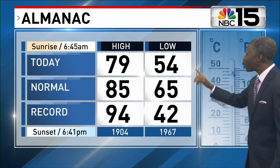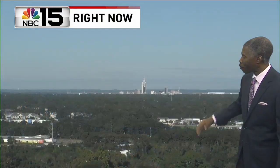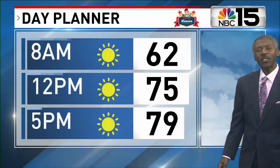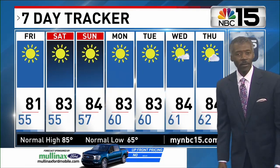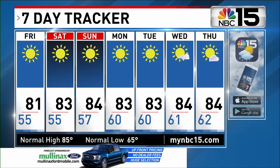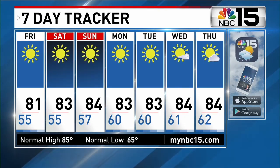Look at these numbers. 54 degrees this morning. We ended up at 79, below average, with sapphire skies and still low humidity. Our breezy conditions will subside overnight. We're going to continue on this same pattern of pleasant nights, clear nights, and days that will be seasonably cool as we transition to October. Here's your 7-day tracker. Temperatures only slowly climb into the low 80s by Sunday, Monday. That's typical for early October, but one thing is still missing, and that's rain. We are starting to get too dry again.